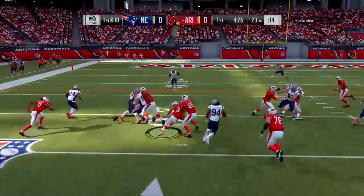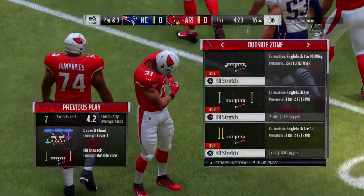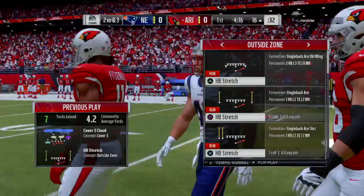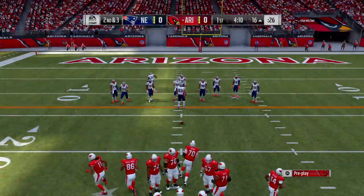They stay on the ground on first with Johnson, and he's able to work his way down to the 16. A solid run on first down. Gain of 7 leaves him with a 2nd and 3. If these kinds of lanes are available, you have to feel like he's going to have a pretty big game on the ground. Yeah, you can tell early on he's got a little burst in his step, and that's a big pickup right there on first down.